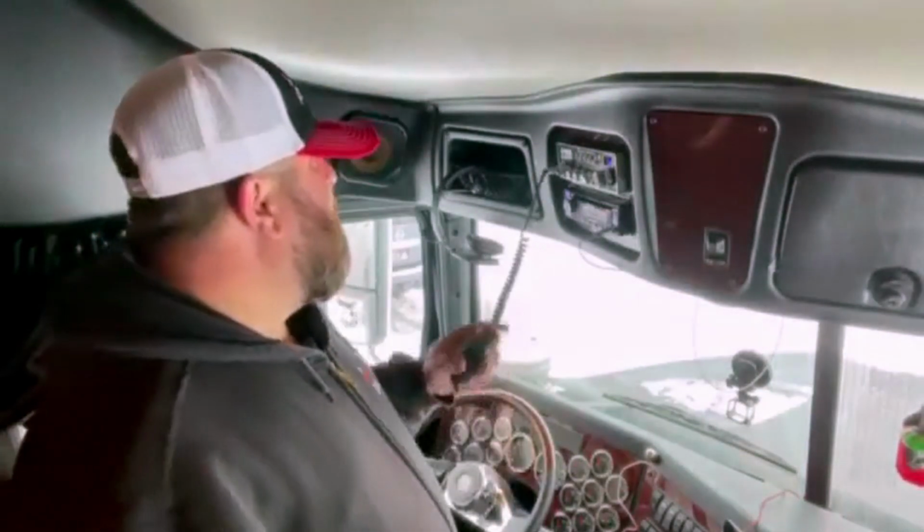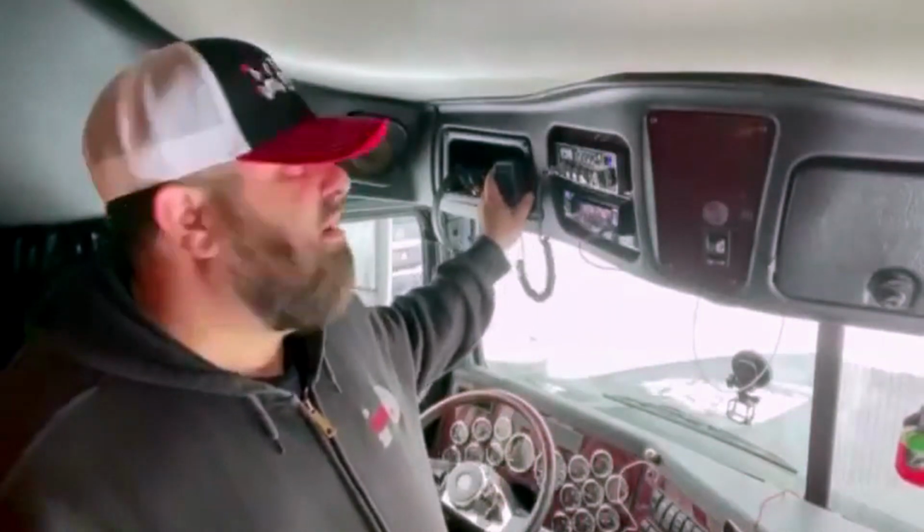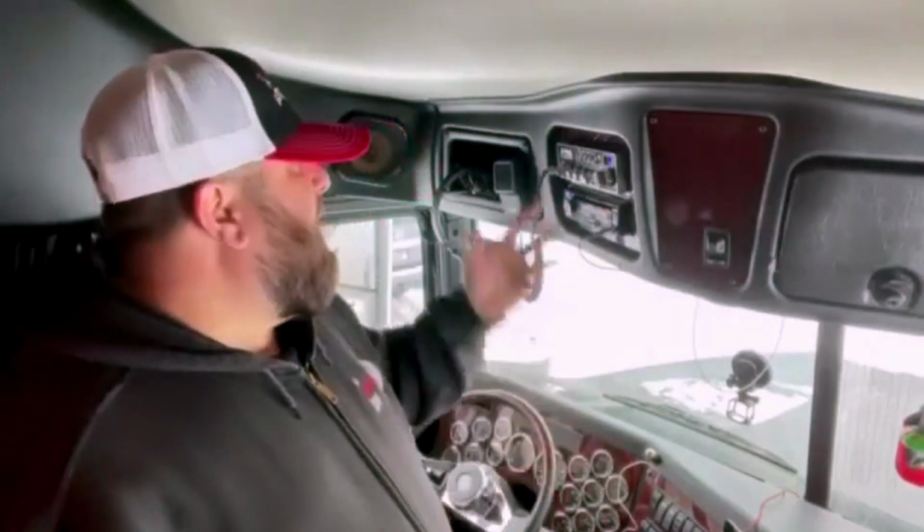Same situation the other way. Hey, southbound, you got a wreck up ahead. Get ready to start slowing down. The trick is to use this thing and use it and use it. Not only when it's convenient for you, but hey, you're driving, all of a sudden you see a wreck. Hey, you see a cop sitting there on the side. Hey, you got a full grown sitting there. Southbound, watch out.